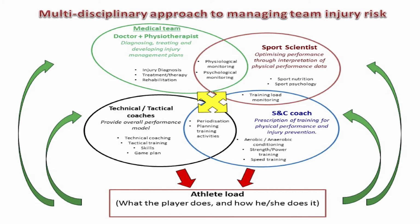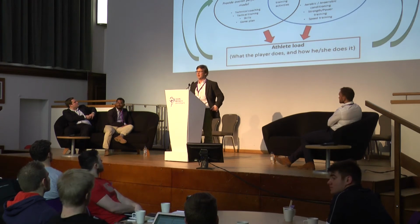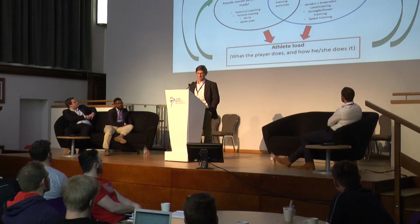So you've got a medical team in the form of physiotherapists and doctors. You've got a sports scientist, hopefully, and sometimes in smaller teams, those skill sets have to be picked up by other professionals. So sometimes the strength and conditioning coach ends up being a pseudo sports scientist because he's got to monitor the training load. But regardless of where you decide to get these information streams, they need to feed into what you are deciding that your players are going to do on a day-to-day basis.